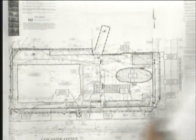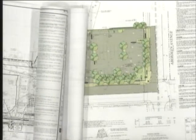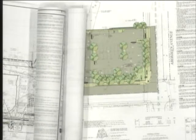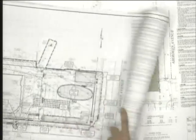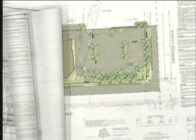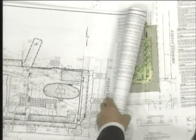What sheet is that you just showed? Oh, I'm sorry, it's sheet number 6. So you'll see at the top there's a call out of the tree protection fence, offset from the property line. There's a couple of X's that run parallel with the property line.